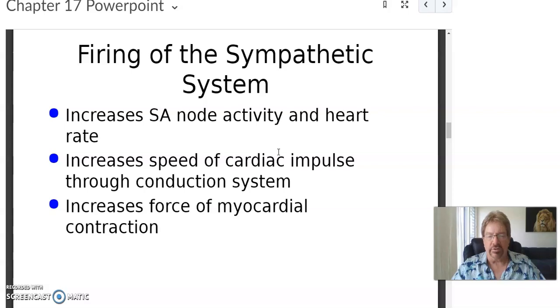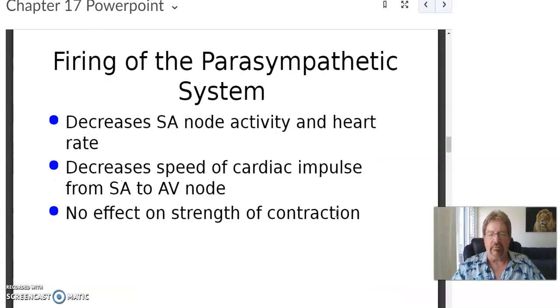Firing of the sympathetic increases SA node heart activity and rate, increases speed of cardiac impulse through the conduction system, which is what we just were talking about. Increases the force of the myocardial contraction. Firing of the parasympathetic system decreases SA node activity and heart rate, decreases speed of cardiac impulse from the SA down to the AV node, slows it all down, but has no effect on the strength of contraction. Why? It's not involved with the myocardium, is what I would say.